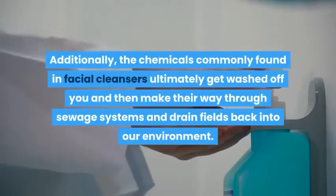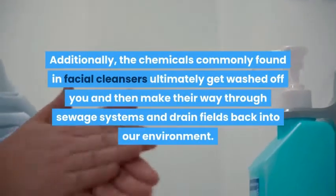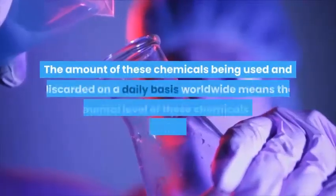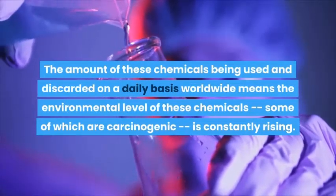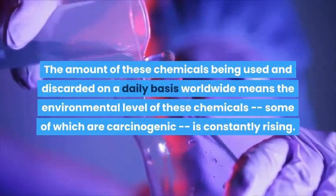Additionally, the chemicals commonly found in facial cleansers ultimately get washed off you and then make their way through sewage systems and drain fields back into our environment. The amount of these chemicals being used and discarded on a daily basis worldwide means the environmental level of these chemicals, some of which are carcinogenic, is constantly rising.